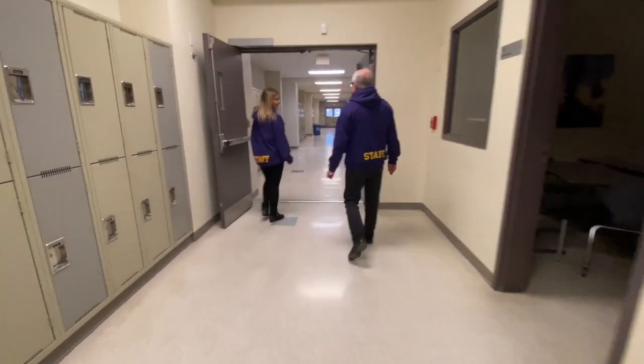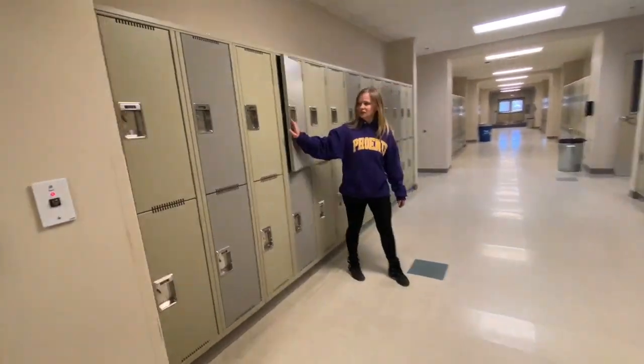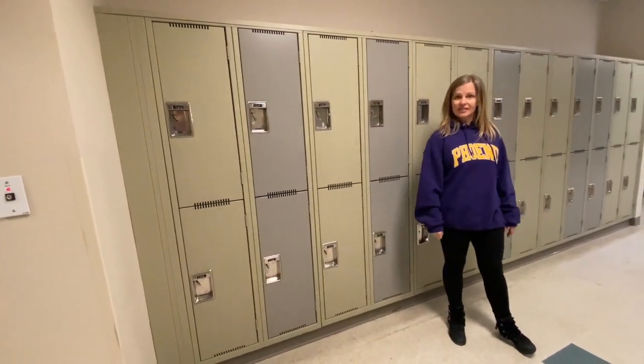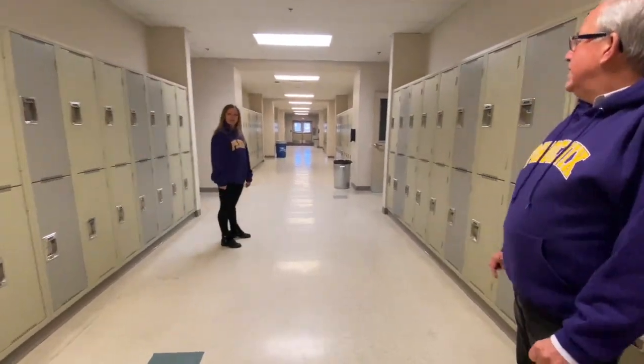It's very exciting. They get their own lockers this year. Your teacher will give you a lock and a number, and you get to keep all of your stuff in there. And there are 8 classrooms down here.